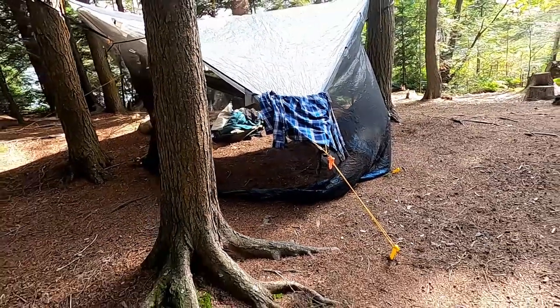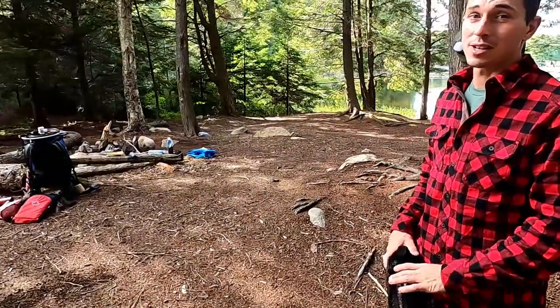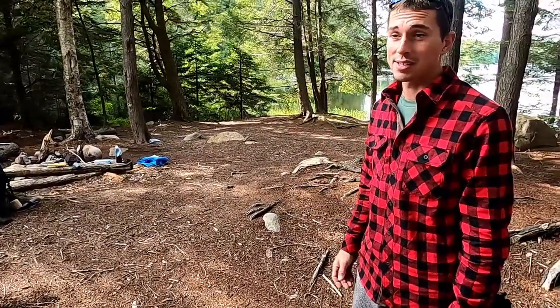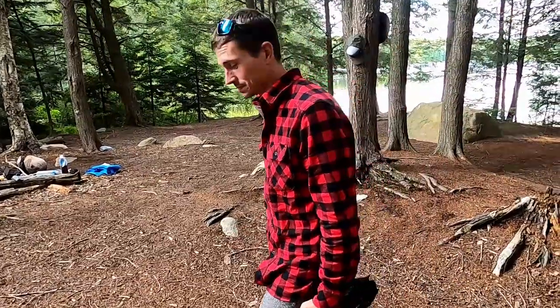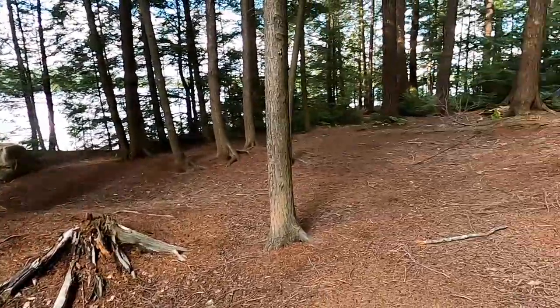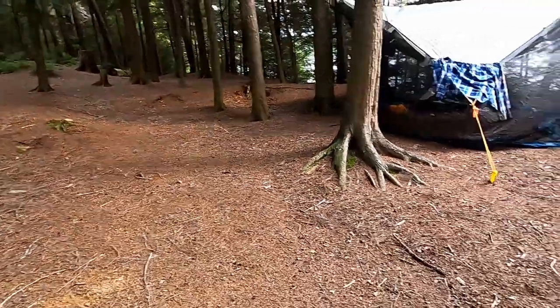He's very happy with his setup and said he was super warm last night. So all in all, what do we think about the hammock? So far, so good. I feel less pain, more relaxed, better sleep. Yeah, still got a few nights to go, so hopefully no complaints from us.